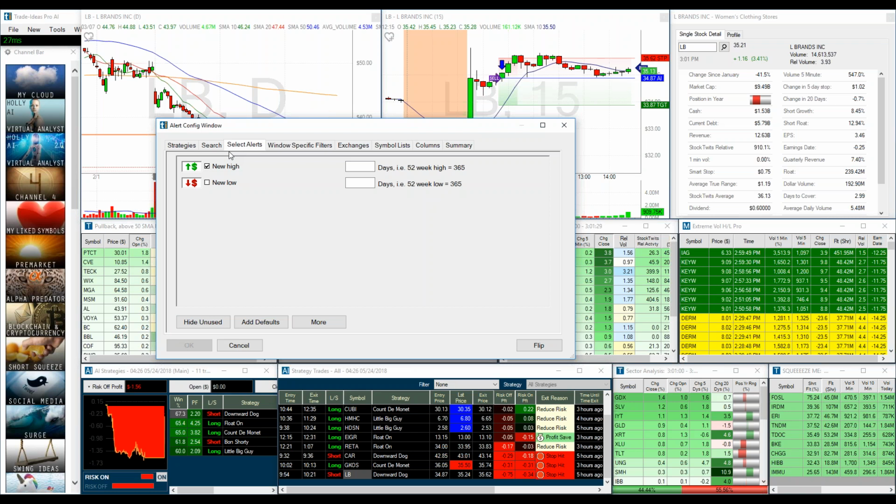Which one am I working on here? The bullish reversal, the green bar reversal. That's what it is. So first you have to have that, and now they have to match up with these alerts and filters that I have programmed in here.